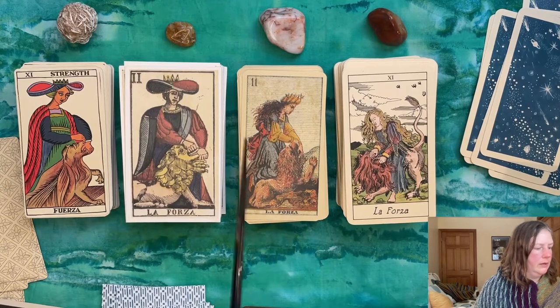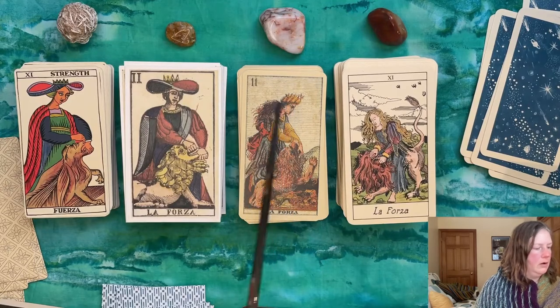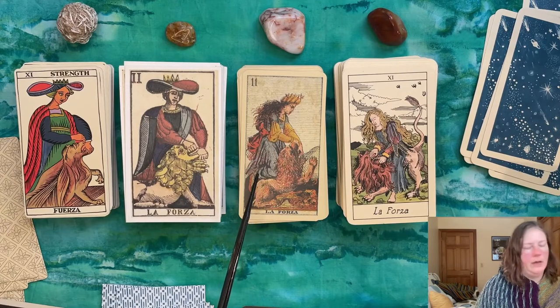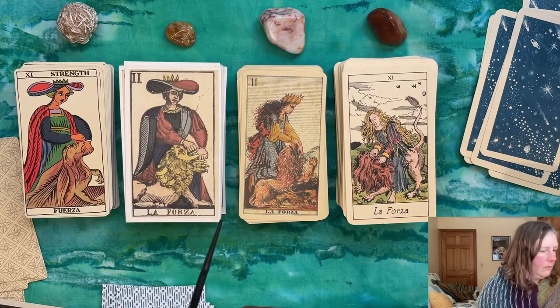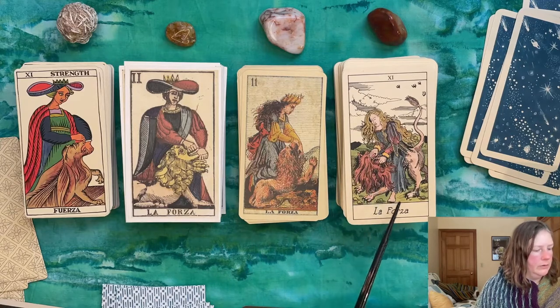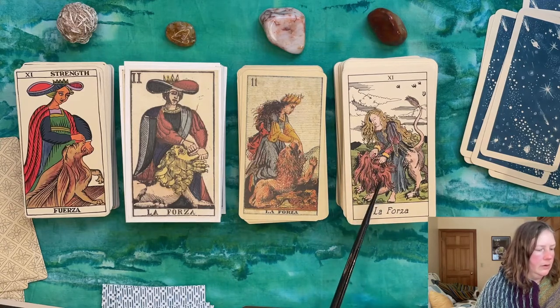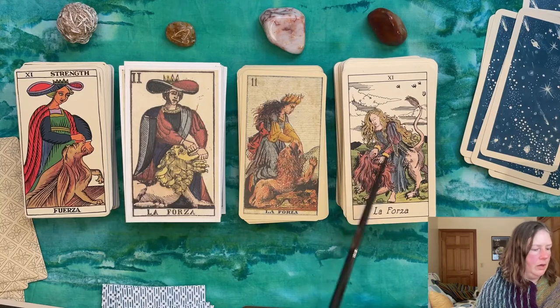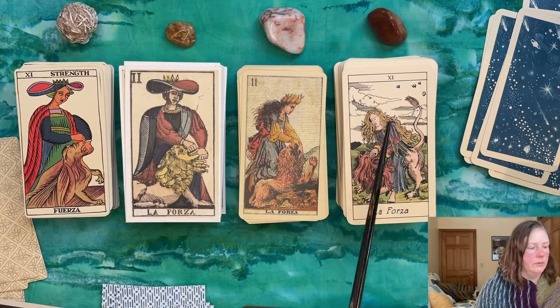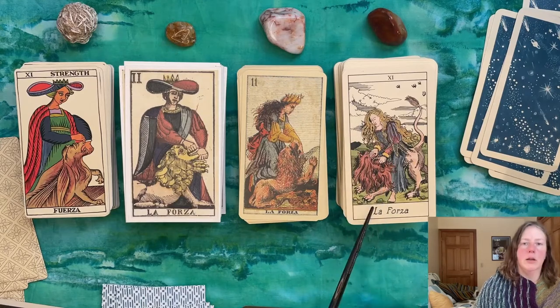We have a different style of headgear here on our Strength character. She looks more Italian to me, more southern Italian almost. And then we have La Forza here, and again, a lot of traditional imagery here, but just a different kind of pose. And she does not have the hat or crown on.